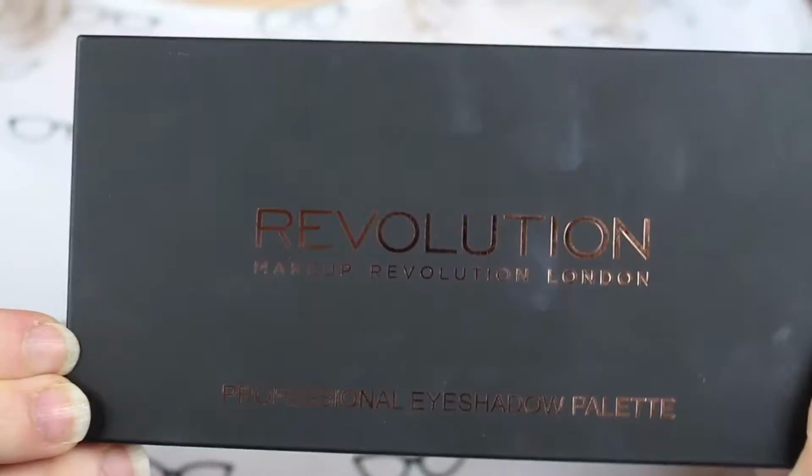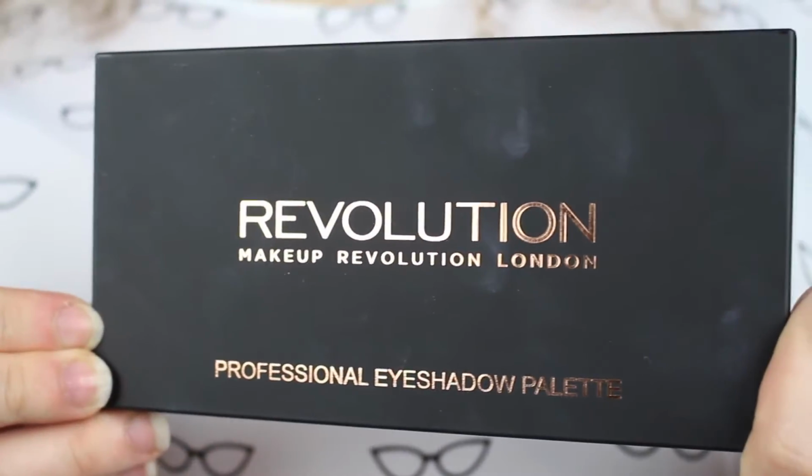The minute I got it home, I started to swatch it, play with it, apply it to my eyes, and I fell in love. It's this palette right here. It is Makeup Revolution's New-trals versus New-trals, and I like the pun on words. So new as in brand new versus neutrals like neutral colors. I thought it was hilarious. I saw it, I had to get my hands on it.